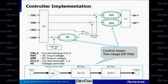Implementation. So we have the current sensing 1 and 2, the VAC and the feedback voltage, and then we have the voltage controller, and we have the current controller. We have a target voltage set here, and then we have the feedback, and then the controller, and the output of the controller is multiplied with the AC voltage because we need to follow the AC voltage wave or shape. We need to control the current so that it follows the sinusoidal shape.